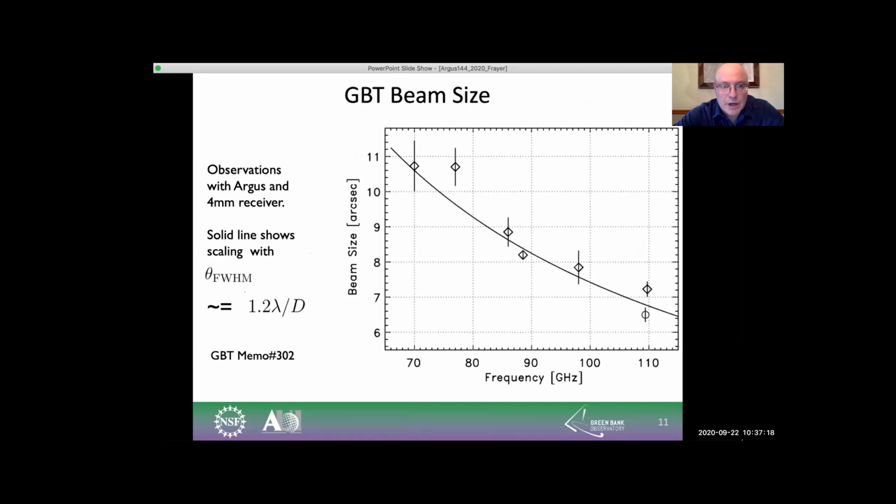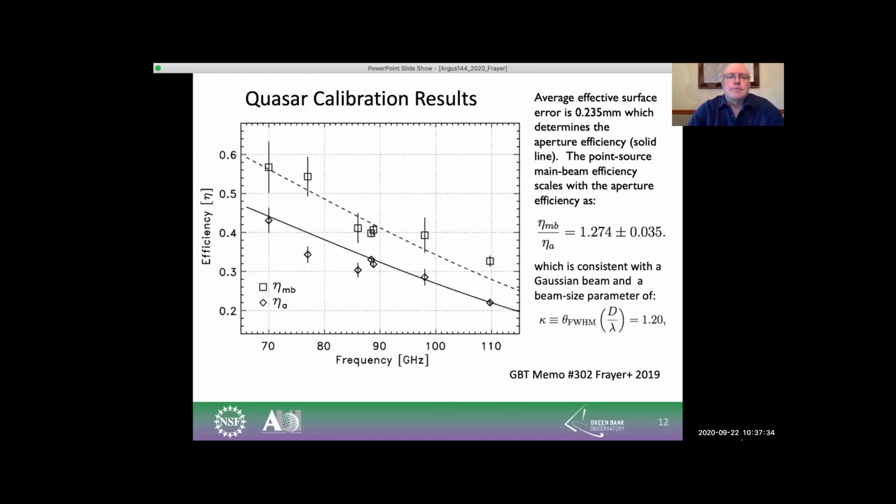This just shows observations. This is a result of observations of many people's science projects. It's all the way across the 4 millimeter band and Argus band, from basically 70 gigahertz all the way to 115 gigahertz. And if you look at the calibration results, this is again, gosh, hundreds of observations I took to produce this. And this is in a GBT memo that was published a year or so ago.